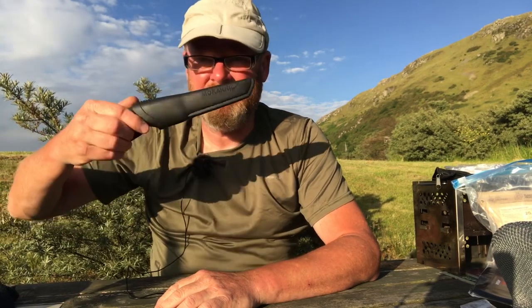So that's it. You've seen the very basic kit that I take. You've seen the extras that I take. The only thing I haven't shown you is the wild camp kit, but that's just the big knife that goes in there, a saw, a trowel, and some disposal bags, sufficient to utilise toilet facilities.